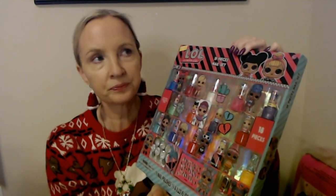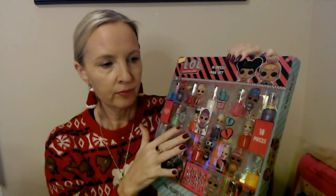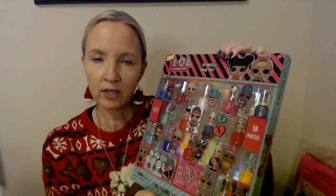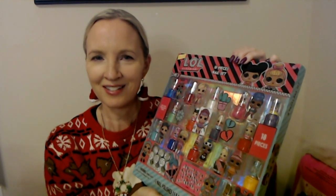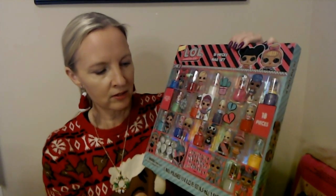They had LOL surprise sets like this. I think they had Disney princesses, Frozen. I just got this one right here. And these were in the seasonal section with like the bath sets and the spa sets and, you know, like the little prepackaged kits that you can get to give people. It was in that section. This was $10 for this 18-piece nail set. And this may be something that I wrap up to give both of them.